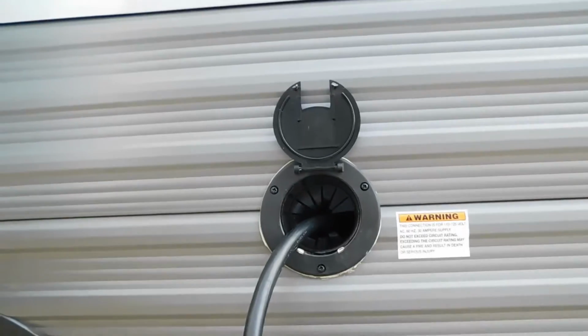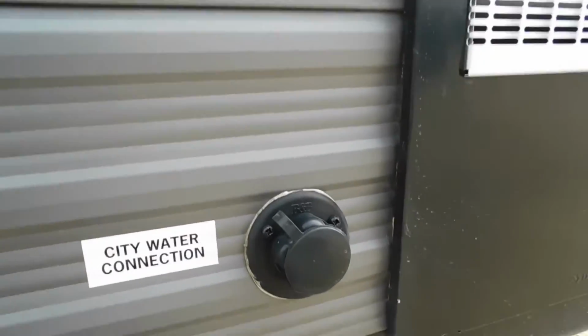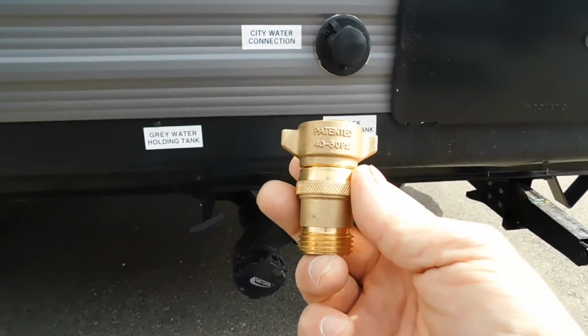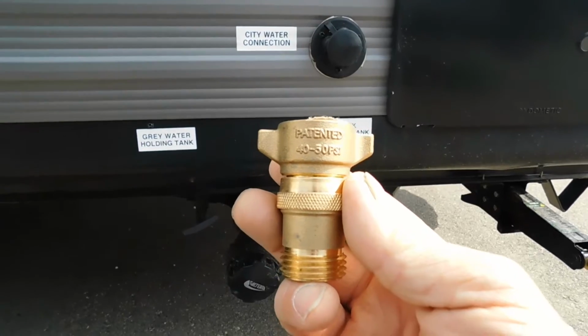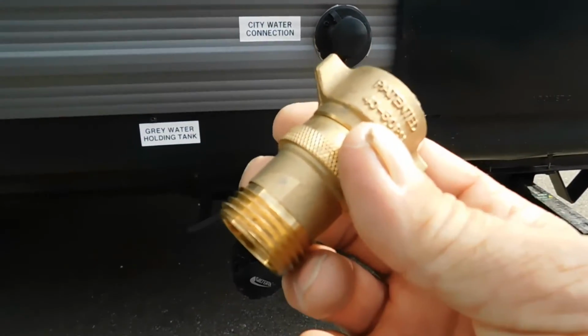There's our power. Let's hook up our water. Toward the back here is your city water connection. First and foremost, you're going to hook up your water pressure regulator. Water pressure regulator is going to reduce the water pressure to 40 to 50 psi, protecting the lines in your unit. You want to use this whenever putting water into your unit.